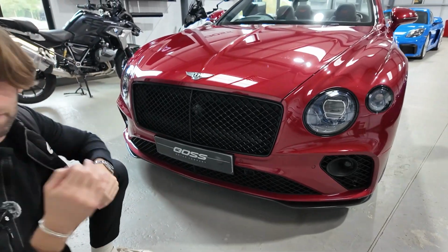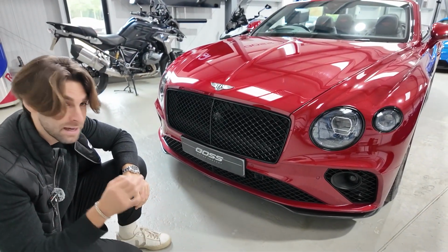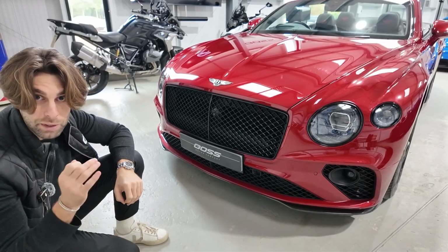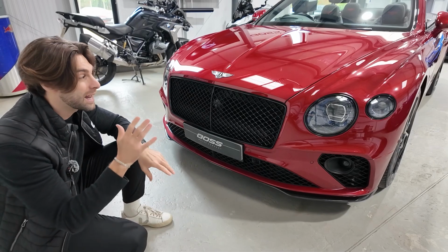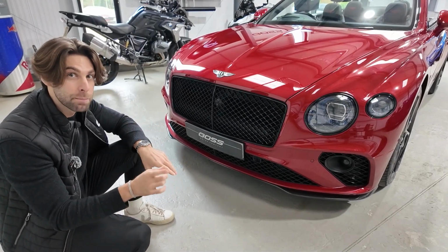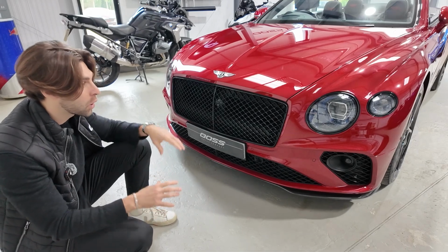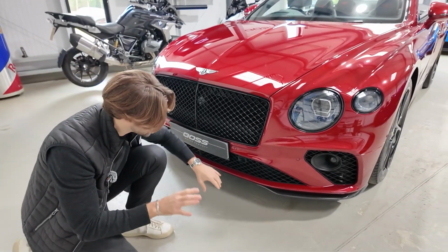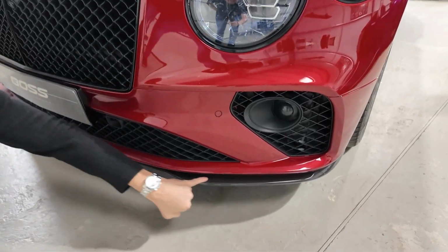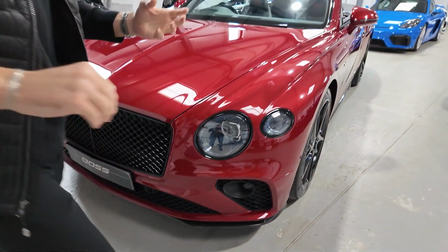And now we're going to talk about something really important. This car's fitted with Bentley's factory carbon fibre exterior pack. Now, as far as we can tell, this is in excess of £11,000 before fitment. So we're talking maybe £13,000, £14,000 worth of carbon fibre fitted to this car. If you have a look, it begins on the nose. We've got this beautiful carbon fibre front splitter that runs all along the nose of the car. And we'll work our way around the car.